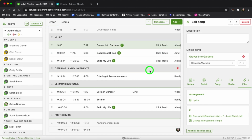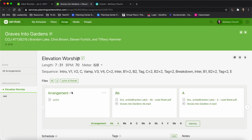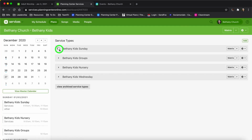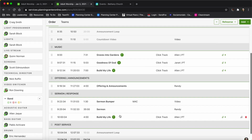chord charts, etc. You can use Planning Center services to schedule volunteers. So even if it's not worship ministry, let's say it's kids ministry, you can schedule all of your kids ministry volunteers. You can also schedule all of your welcome team, your greeters, your first impressions team, and so much more. Planning Center services is a great way to communicate with your teams because they can block out the dates they're unavailable to serve. With Planning Center services, you can create multiple service types to keep things organized, and you can give specific permissions to only the people who need it.